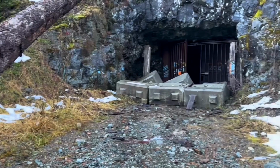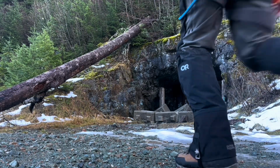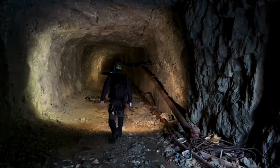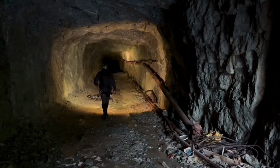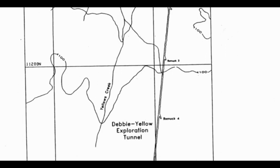This time we're headed to the Yellow Creek Mine near Port Alberni on Vancouver Island. Back in March of 1989, they finished a 2-kilometer exploration tunnel. The tunnel was built to get to the Mineral Creek and Linda zones, to use as a platform for drilling. The best result they got from drilling was 19.78 grams of gold per ton.